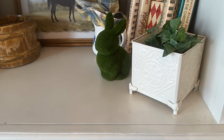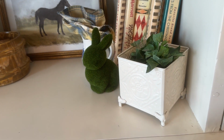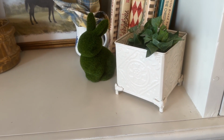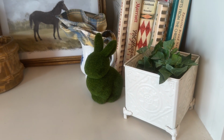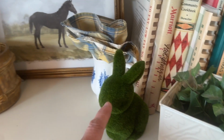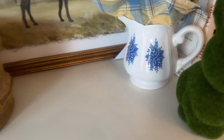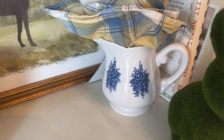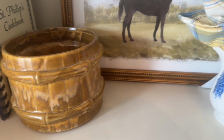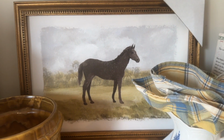Okay, now over here is my hutch. And right here, I think it's a planter that I had received as a gift. And I pulled out some of my old vintage cookbooks. This little guy I bought last year from Hobby Lobby. This was one of my thrifting hauls. And this also was one of my thrifting hauls. And this picture I picked up, see, I haven't even taken off the corners.